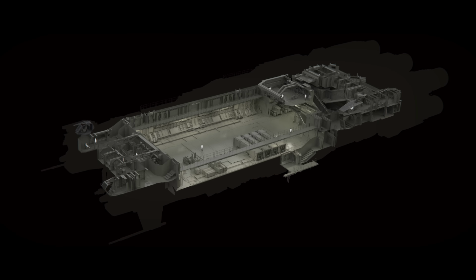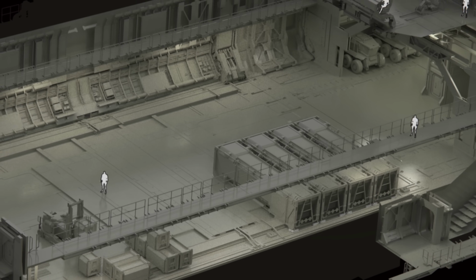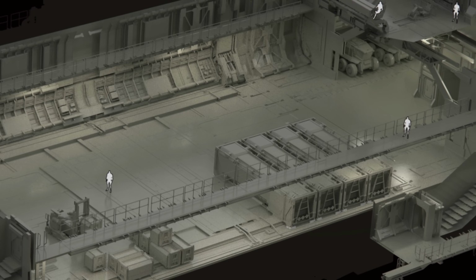Taking a look at the internals of the ship, your eye is immediately drawn to that enormous cargo bay in the centre, where it's easy to see just how much cargo will fit in this space based on the 32 SCU boxes pictured.